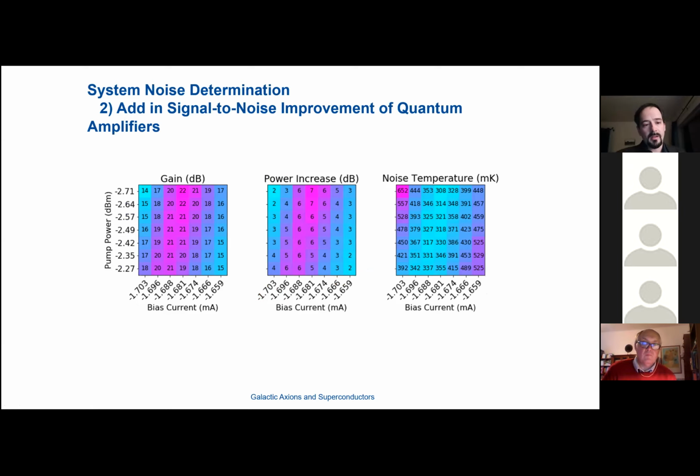There's a bias current and a pump power that are variable, and there's only a small range of which gets you the best noise. And so you flip these on and off, and for each possible pump power and bias current, you measure both the gain, here it is in dB, and the power increase in dB. And the difference of these, 10 to the power of that, or the noise of your system with the JPA off, divided by 10 to the power of the difference of these gives you the total system noise temperature. And that's the most reliable way we found of calibrating our quantum electronics.